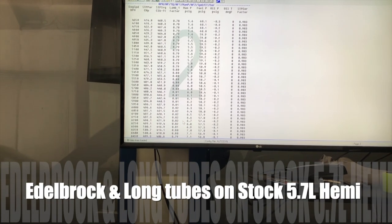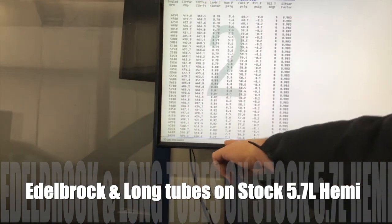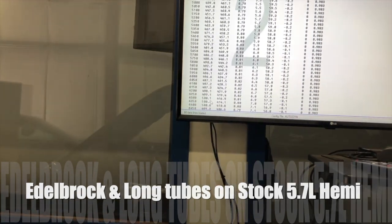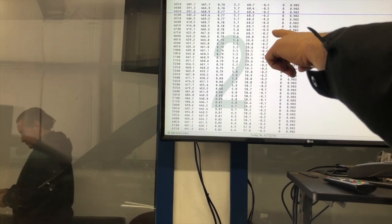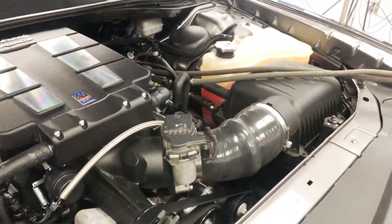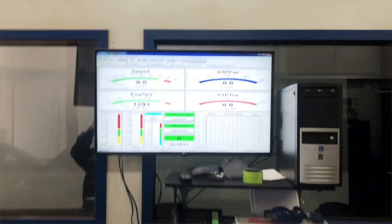What was that pull, horsepower, torque-wise? It made 500 right there. 500 wheel horsepower? Yeah. And then what do we got in torque? 468, 469 right here. He has the Edelbrock on a fully stock Challenger RT with long tube headers, and he put down about 500 wheel horsepower with that thing.